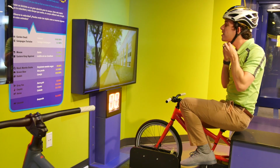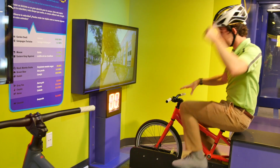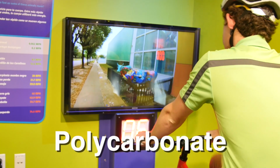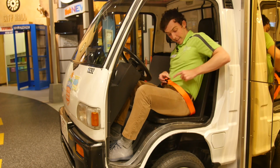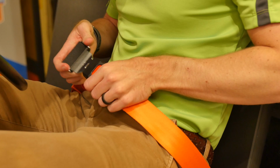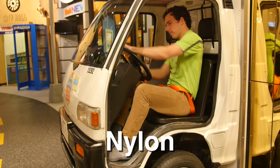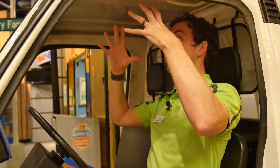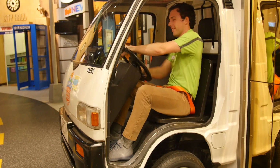Before you ride your bike, you put your bicycle helmet on. And this protection is made from a polycarbonate plastic. Every time you get into a car, you're actually surrounded by plastic. From the nylon seat belts to the nylon airbags, which are the inflatable cushions that protect you during an accident.